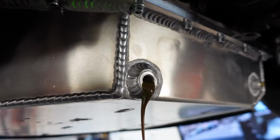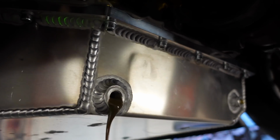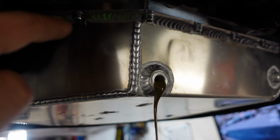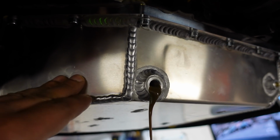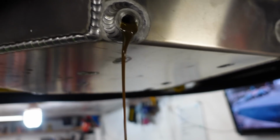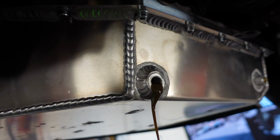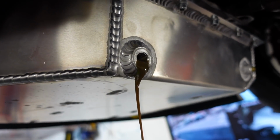Going on about 5 minutes and this is still not drained yet. I got much more to go. But what I think is happening is the windows and the doors inside the baffling of this oil pan are releasing slowly out the drain. That's why it's taking so long. But I'm getting this consistent pour. Those windows are definitely working, guys. It comes out of that oil pan molasses-like.